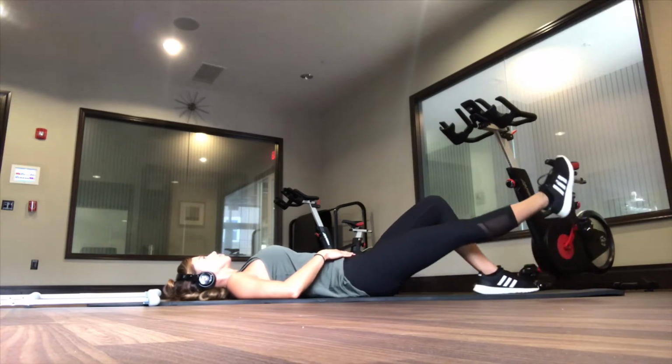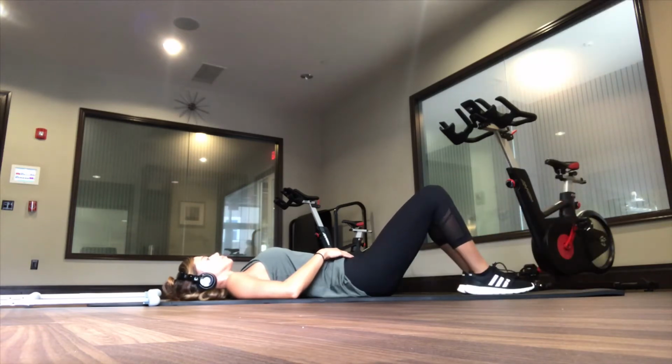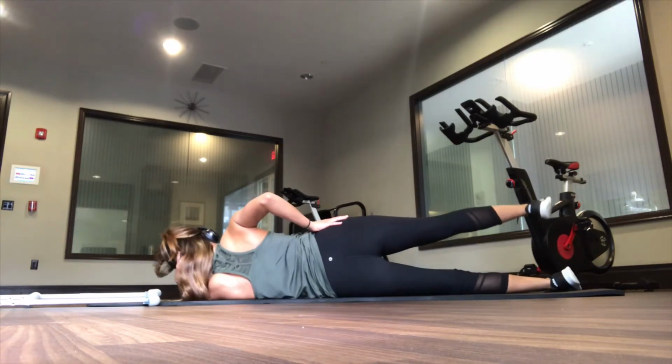Next, I'm going to raise the legs straight up to the ceiling. Again, very, very limited movement just to get your range of motion back. The next exercise, which is a little bit hard to see, is really just a little bit of the abductions here. So butterflying my legs out a little bit just to get that range of motion back and a little bit of the flexibility.